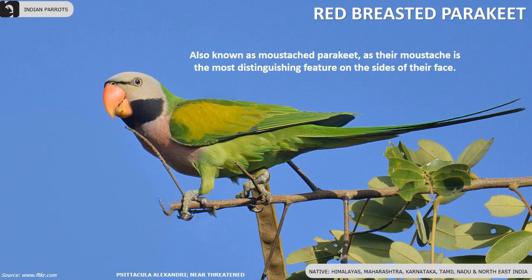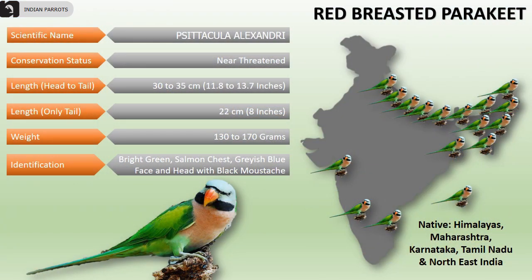The red-breasted parakeet, also known as the moustached parakeet, gets its name because its moustache is the most distinguishing feature on the sides of the face. They are a near-threatened species found in the Himalayas, Maharashtra, Karnataka, Tamil Nadu, and the northeastern parts of India. They are bright green in color with a salmon chest, grayish-blue face and head, and a distinctive black moustache.